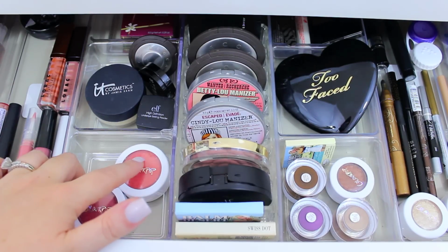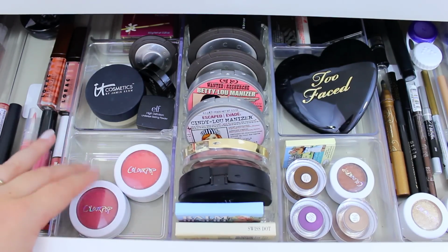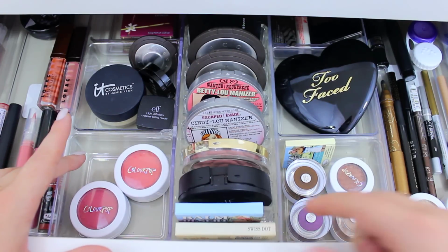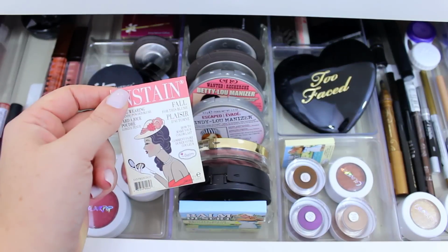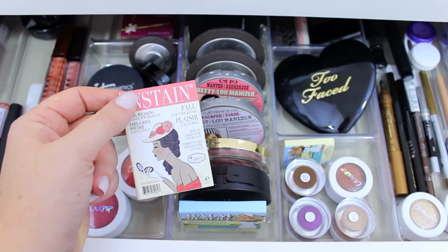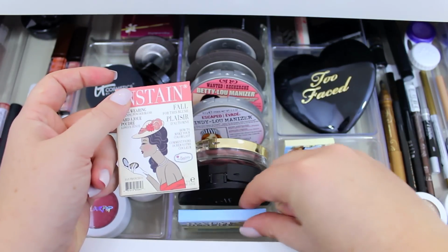But these are the 2 ColourPop blushes from their fall collection. I've been playing around with them because they're actually the first ColourPop blushes that I've ever tried, and I like them so far. And then over here I have this one from The Balm. I love these blushes. This is their In Stain blush. I actually just ordered a few more of these because The Balm was just on Look, and I think that they are amazing. They're so pigmented and they look so beautiful.